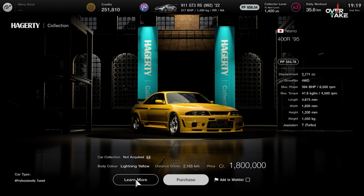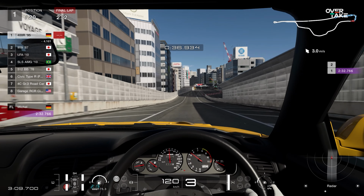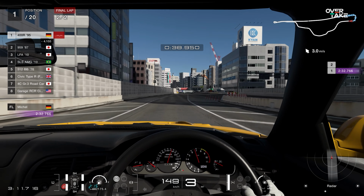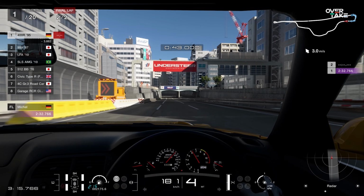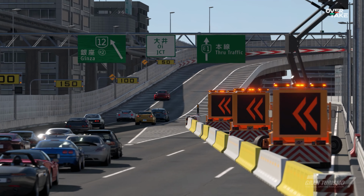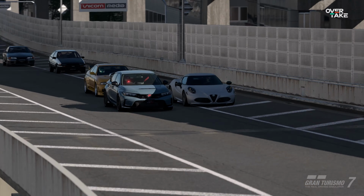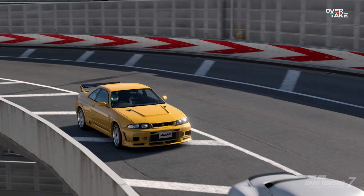Then we come straight to the most expensive car in the update, a special edition R33 GTR limited to 99 in the real world to celebrate the success of the Nismo GTR LM. The Nismo 400R is probably one of the rarest GTRs of all time, and this is reflected in the price at the Legend Cars dealership. 1.8 million credits are being asked for it at the moment.